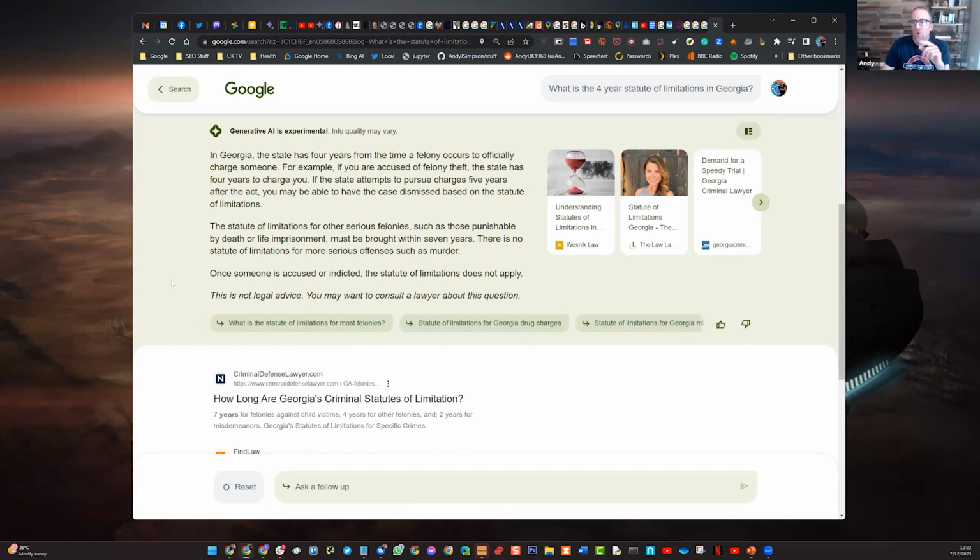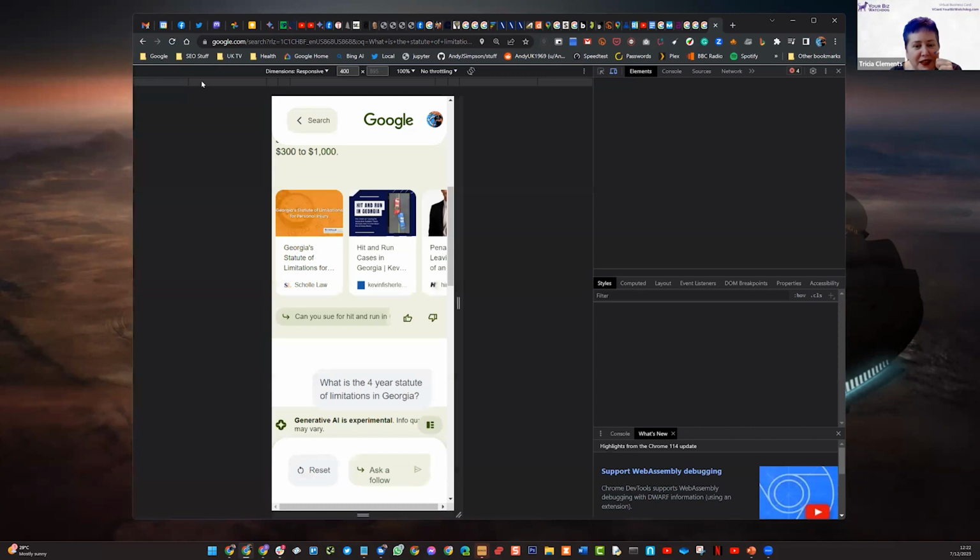One thing I want to show you, once you've signed up for this, I don't know about Apple because I'm not an Apple person. I've got an Android phone. I see this on my mobile device as well, and it looks basically exactly the same. I can just demo what it looks like on mobile. Interesting, Google has this is not legal advice. Yes, a little disclaimer.